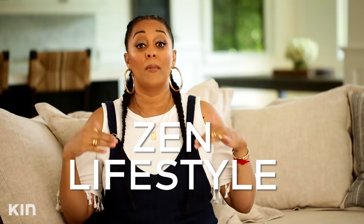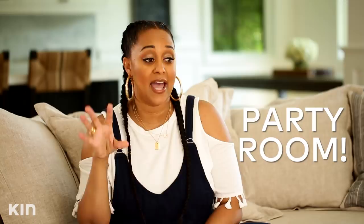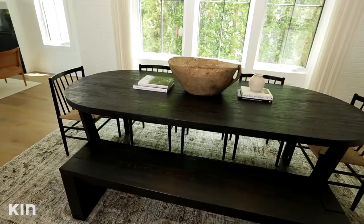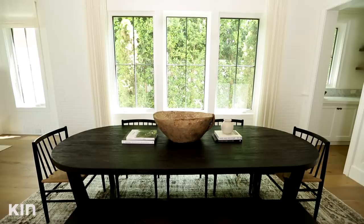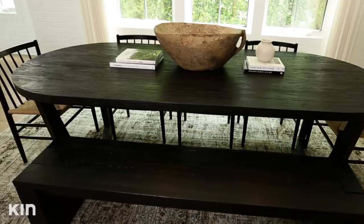The dining room is a place where I want all of my friends to hang out, have a glass of wine, and play games. I throw a lot of parties, so everybody kind of mingles and hangs there. There's this long bench, and I intentionally put that long bench there because I see it as a place where many people can sit, talk and mingle.